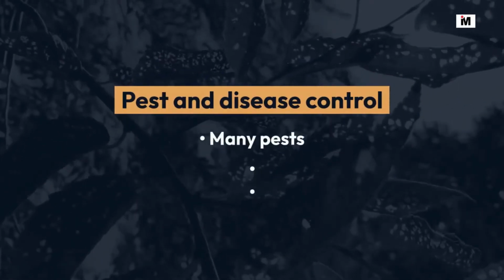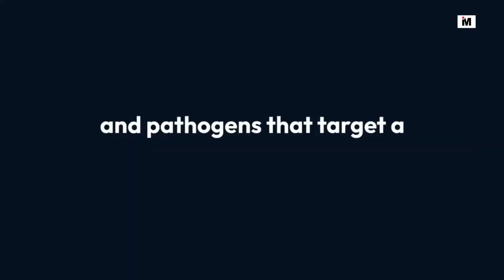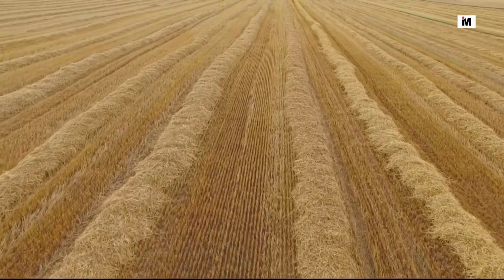Pest and disease control. Many pests and diseases are crop-specific. By rotating crops, pests and pathogens that target a particular plant species will not have the chance to build up over time, reducing the risk of large-scale infestations.